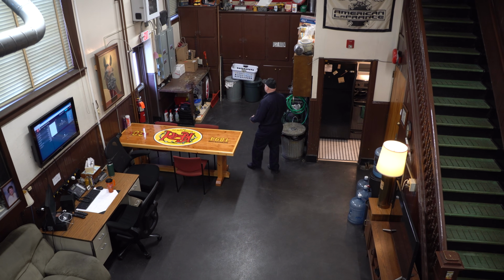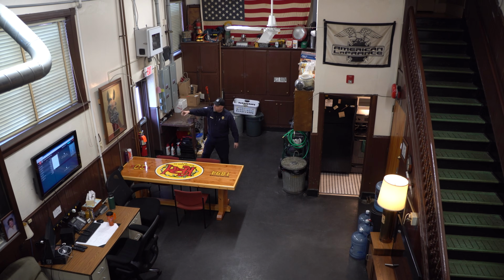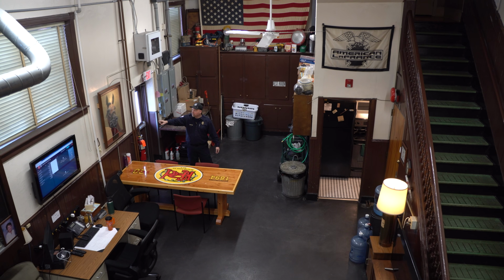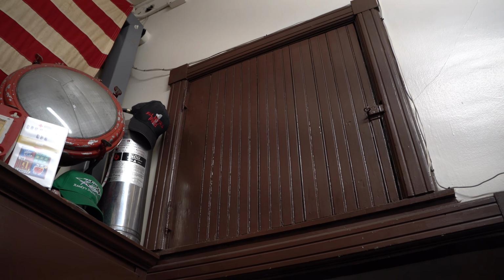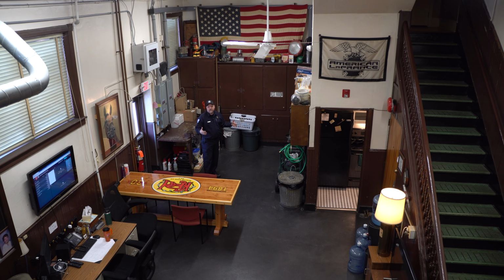But what's really cool about this is this little workspace back here was one of the old stables for the horses. This was one of the original horses. I guess his name was Pop. And the glass that's in here looks broken because it was from the original door of that horse stall. Back here, they even have the old hay storage that drops down. So redesigning these spaces, but yet knowing the history is very, very important.